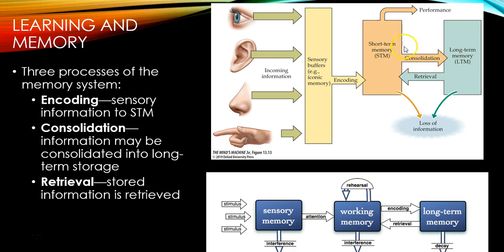This is actually the part of the memory process that we think the hippocampus is important for. And then we have retrieval, which is where information that is stored in long-term memory can be brought back. That you learned something many years ago and you retrieve that memory through this process of retrieval.